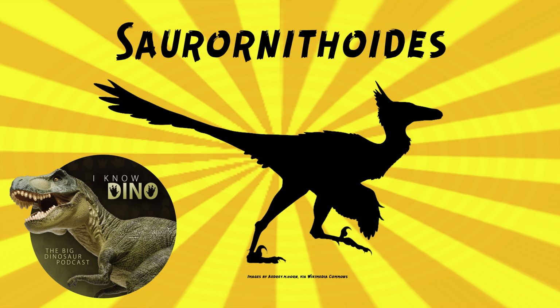They were probably smart with good senses. Saurornithoides had large eye sockets and good depth perception. It also had a long, low head and a relatively large brain and long nasals, a long snout in general, and a long tail. To me, it looked kind of like a roadrunner, but much bigger, and with large claws on its hands and feet.